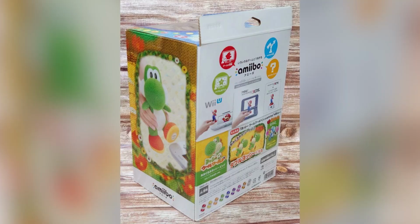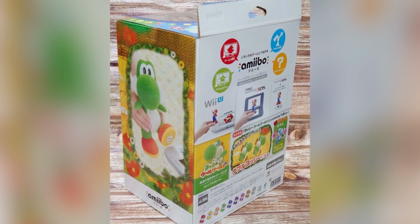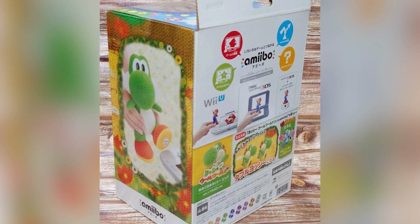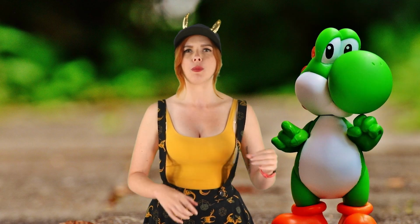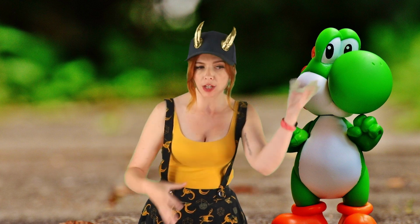Mega Yarn Yoshi was also released way back in 2015, so finding a true Mega Yarn Yoshi to buy from a reliable seller may cost you in 2022. As time goes on, many collectibles tend to be more rare due to people not wanting to part with them, or the collectible pool dwindling due to some getting lost or damaged.